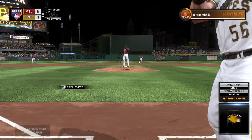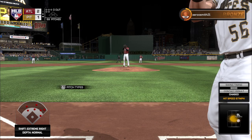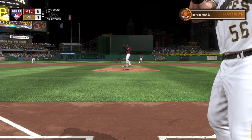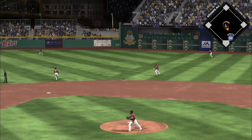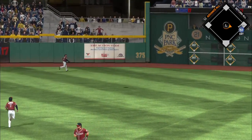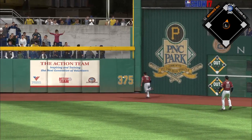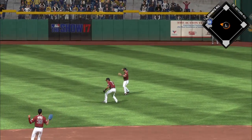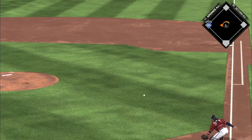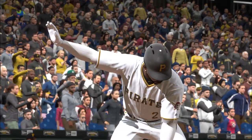Cole Calhoun will stand in now. He'll lead things off here in this 1-run contest. Left fielder, Cole Calhoun. First offering on its way. Pulled toward right center field. Oh, and he misses it. Around second now and headed for third. And he will make it all the way to third now as that mistake proves a costly one indeed.